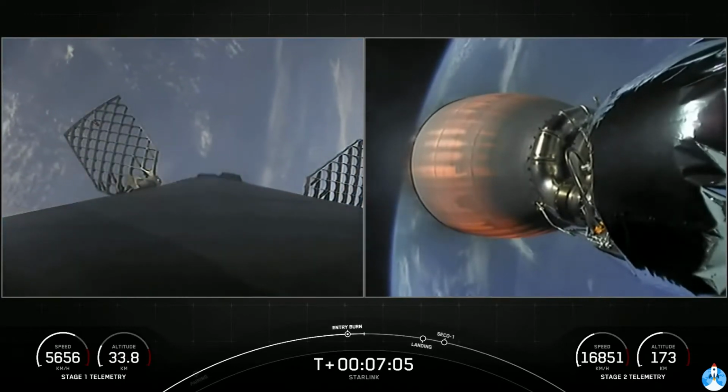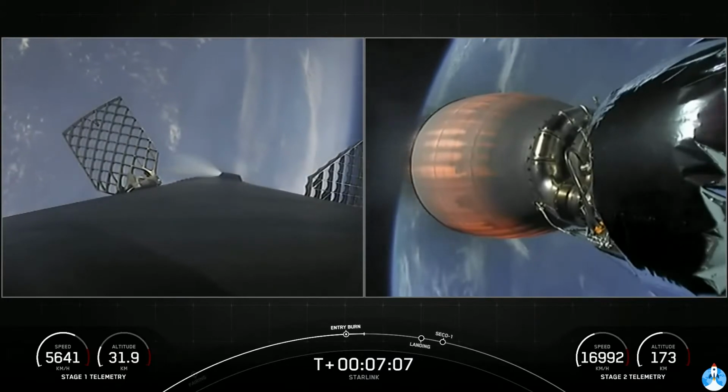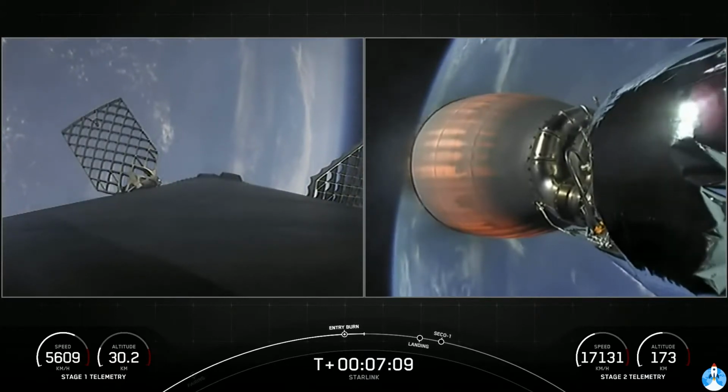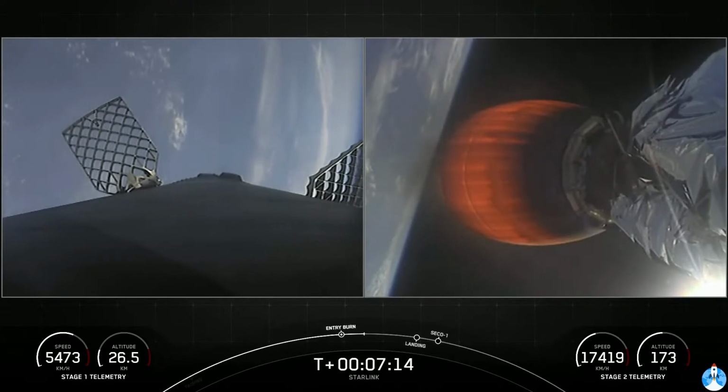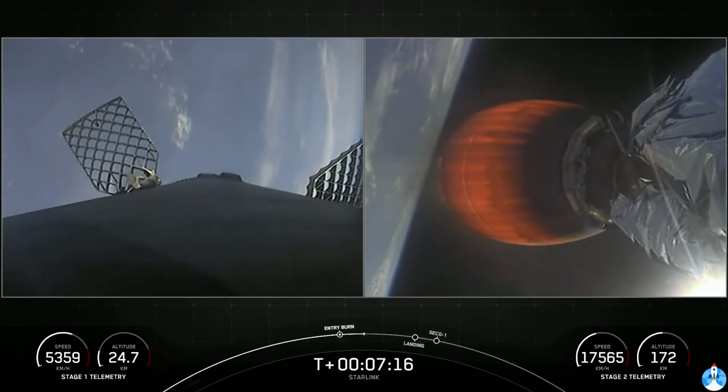Stage 1 entry burn shutdown. So, successful shutdown of those Merlin 1D engines. Continue to follow nominal trajectories.